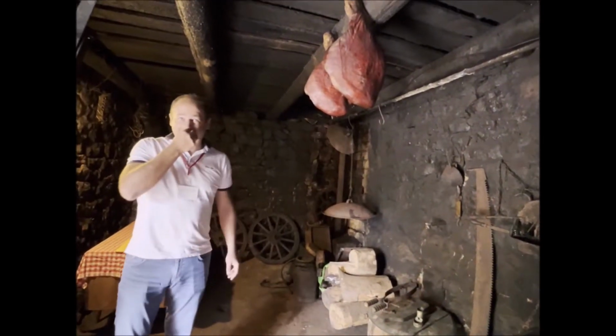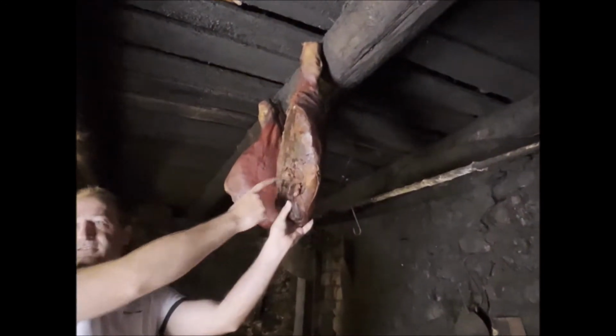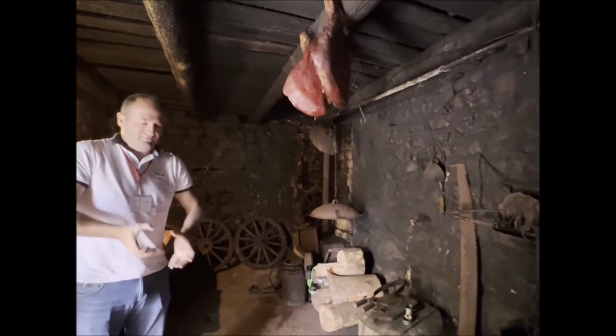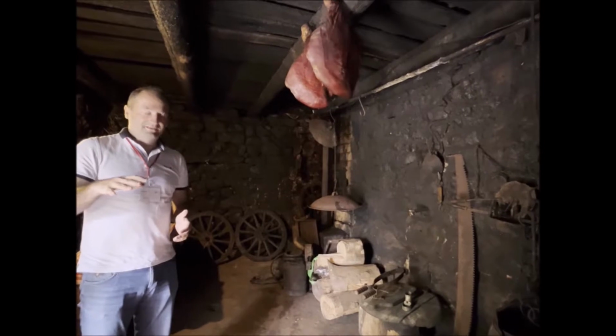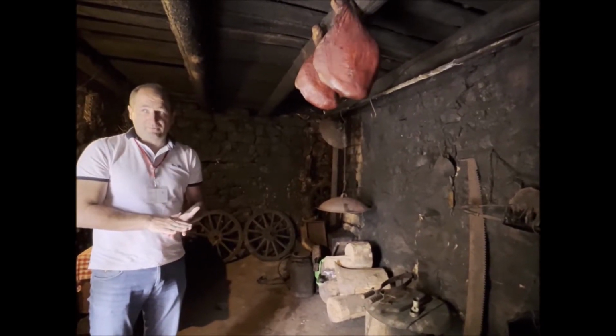We take the back legs of the pigs. You can recognize the back leg by this bone, yes? And the first thing we do is salt those back legs for about 3 weeks. We do some sort of massage in order to get the salt inside. And then after that, we wash the back legs and we put them in a press for a couple of days.